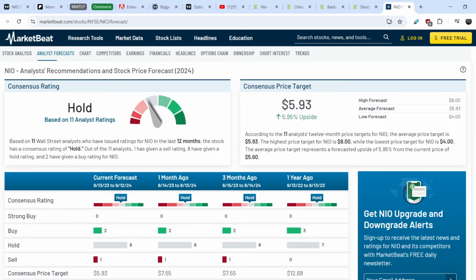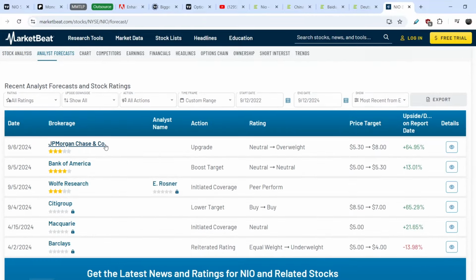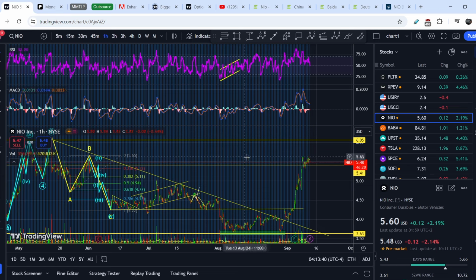It is a bit higher than it was previously at $5.93, because one company, let me show you right here, JP Morgan Chase & Co. upgraded their rating on September the 6th, and they set a new price target at $8 mark. And I have to say that it is quite a good upside potential of about 64.95% at the time when this report was published. But for now, I have to say that I have a lot of doubts of its trend continuation on the short-term perspective. And let's continue with the technical analysis.